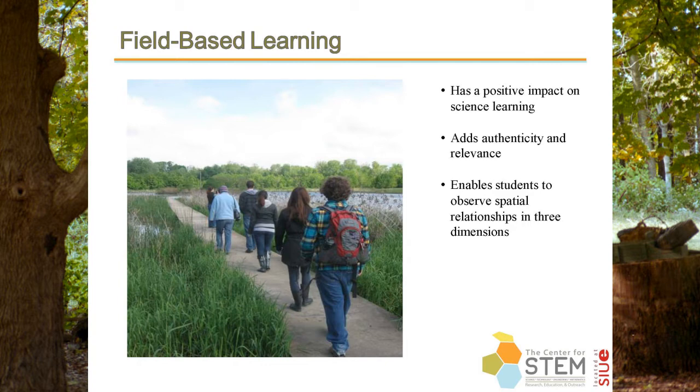The impact of EarthCaching for your classroom is an example of field-based learning. Leaving the classroom and going to a site where you can see a phenomenon firsthand has a positive and engaging impact on science learning. It adds an authenticity to the subject matter, and it shows students that what they are learning is relevant to the world around them. Field-based learning also adds more learning goals for your lesson, incorporating spatial reasoning and an element of scale and 3 dimensions that you can't achieve in a classroom setting alone.